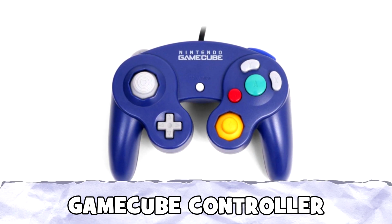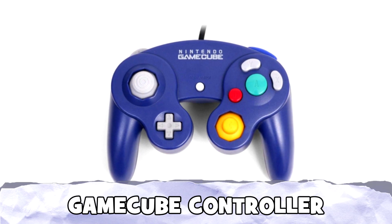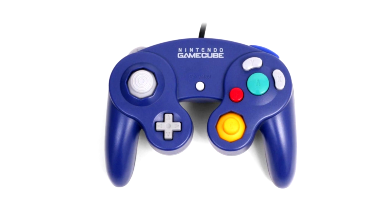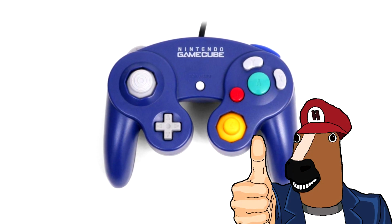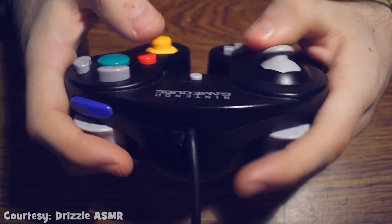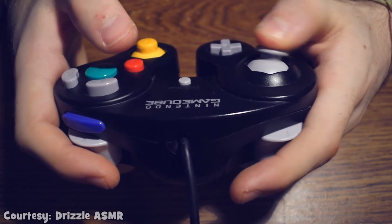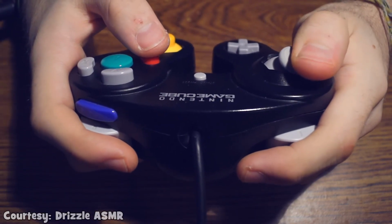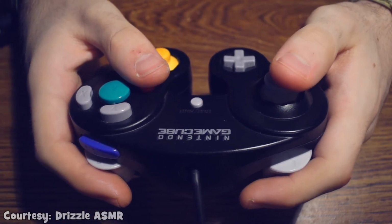Next, at number 2 spot, we have the GameCube controller, which is very likely an unpopular opinion to have this one so high in this list, but I just love the GameCube controller and its overall execution. It features 2 analog sticks, 2 hybrid analog triggers / digital buttons, 6 digital buttons A, B, X, Y, Z and Start, as well as a digital D-pad.